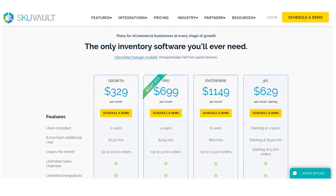In terms of pricing, I want you to look right now on the screen. Here is the pricing for SkuVault as of the date of this show.